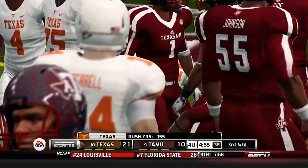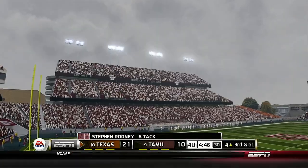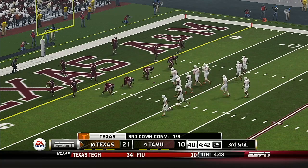Tackled at the 4 yard line. With the tackle, call it a gain of 8 yards. That makes it third and goal. It's third and goal, and they're about 4 yards out.